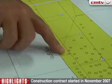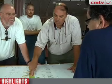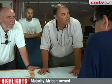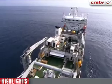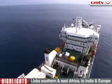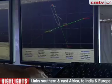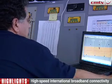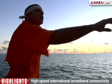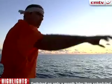An extensive marine survey, including impact assessments, route mapping, and pre-engineering work, was done by Tyco Telecommunications and was completed by October 2007. This planning phase was instrumental as timing and logistics were key. In November 2007, Seacom and Tyco started the construction contract.